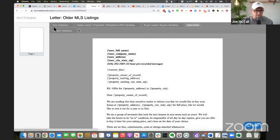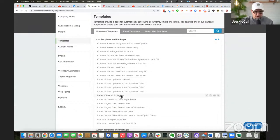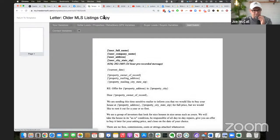So what I'm going to do is go back here to old templates. I'm going to make a copy of this one. It's called older MLS listings. I'm going to make a copy of it. Here it is. And as soon as it opens up, I'm going to change the title from older MLS listings to Little Rock.